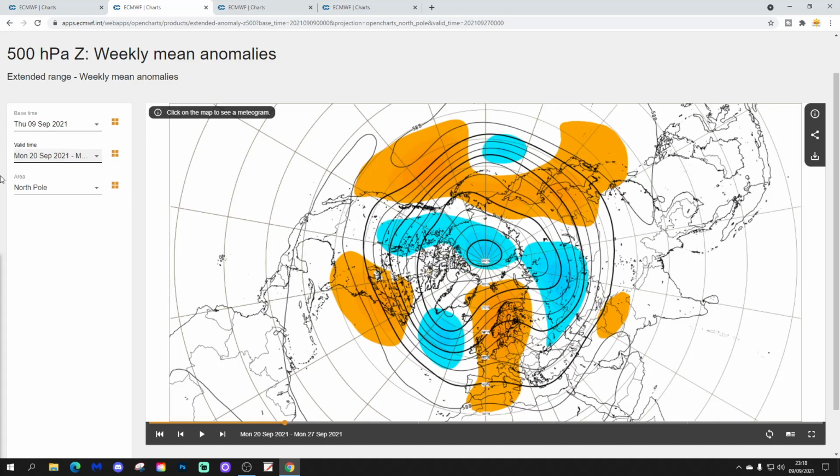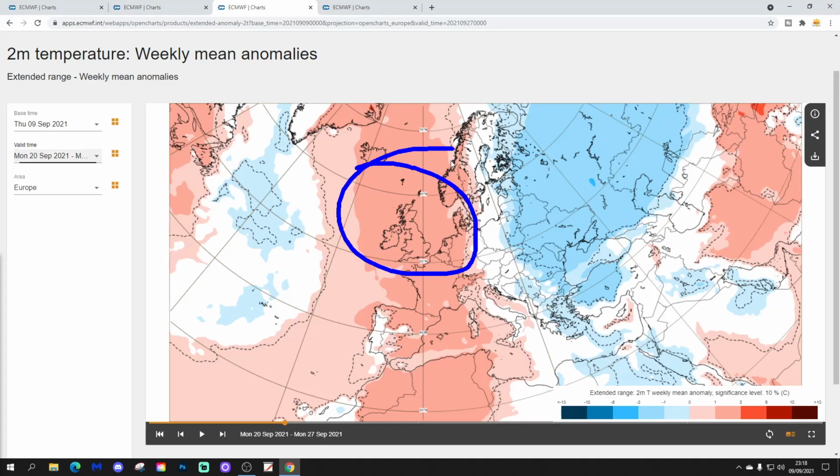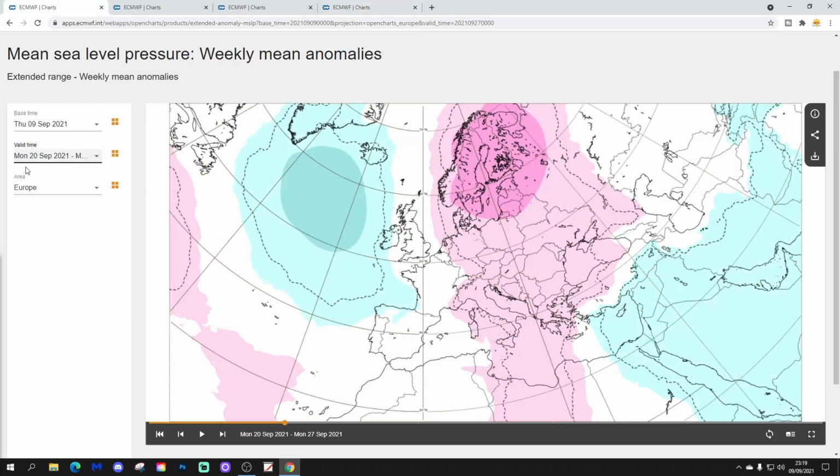The 500 millibar height anomaly looks like that. So actually a little bit more towards a higher pressure in this week 2 period to our east with the lower pressure to our west. It looks like, again, we're drawing up wind from a southerly direction, so probably a little bit drier actually, and still, you would have thought, quite warm. The temperature anomaly for week 2 is coming out warmer than average for the UK and for Ireland. And the precipitation anomaly looks like that. So it is very wet just to our west. We're near normal for precipitation in that week from the 20th to 27th of September.